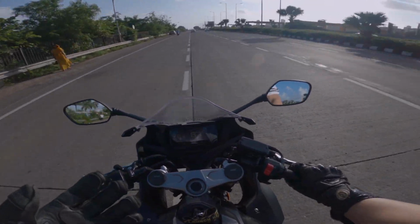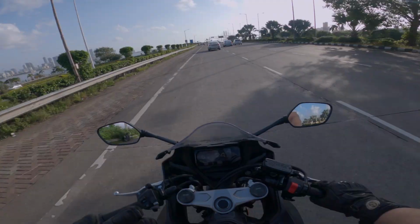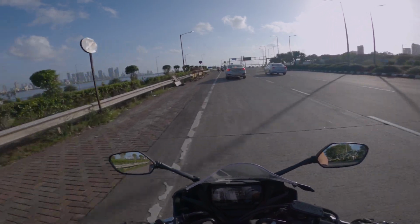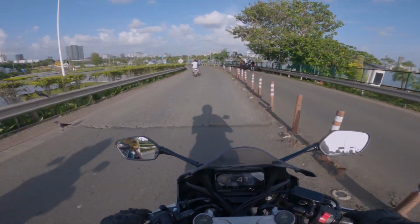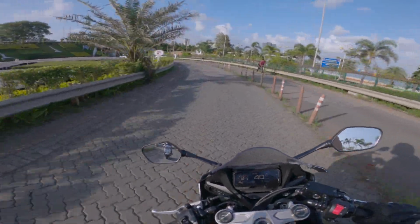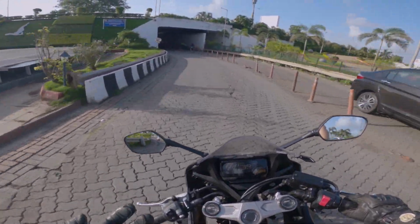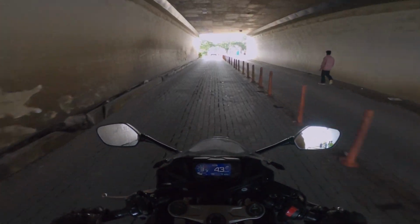How is it? Many of you seem to be interested in the new CBR 650R. I'm starting with my basic objective: it's a lovely machine. The gearing isn't super tall. The torque is nice. It's everything you want in a good city bike. The suspension is good. I'm usually hopping around, but it's not happening on this one.